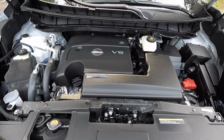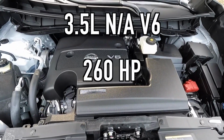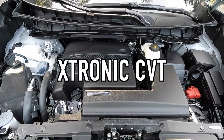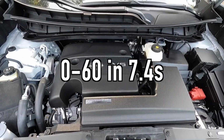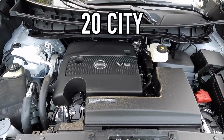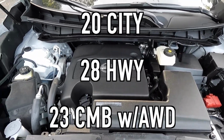Popping open that hood reveals that 3.5 liter naturally aspirated V6 that makes 260 horsepower and 240 pound-feet of torque. It is mated to an Xtronic continuously variable transmission for a 0 to 60 time in 7.4 seconds. And if you were wondering about fuel economy, you can achieve 20 miles per gallon in the city, 28 miles per gallon on the highway for 23 miles per gallon combined with all-wheel drive.